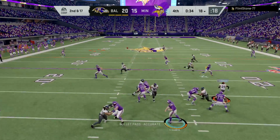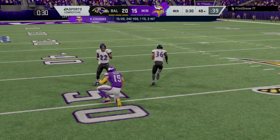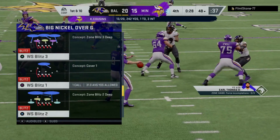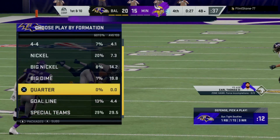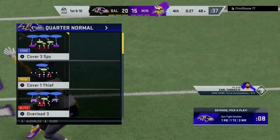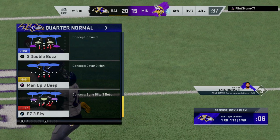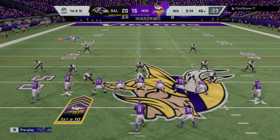Now Cousins. And this is going to be caught. He won the fight for the football. That goes for a gain of 31. That was an excellent read right there. Saw cover 1. That means it's just a single high safety. So you know if you throw the ball to the outside part of the field, help is going to be a little bit late getting there, and he puts one out there for a big-time completion.